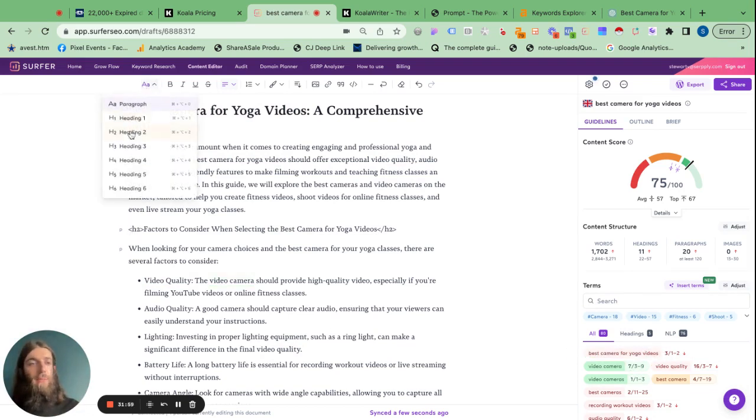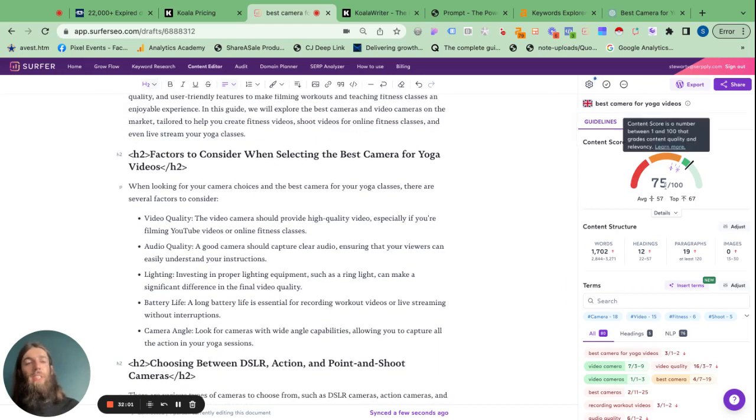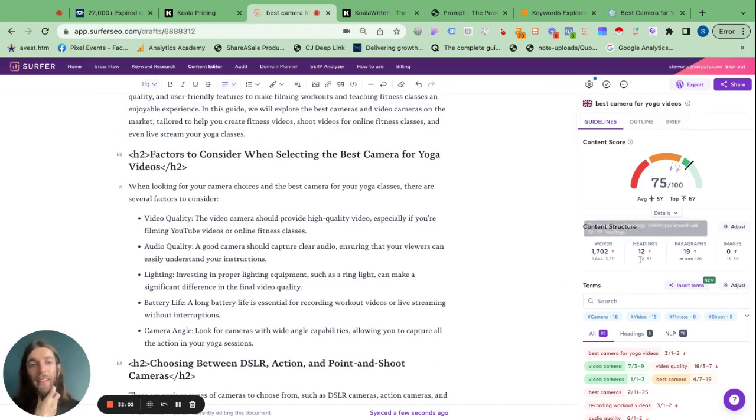So with a few titles, you can see we're up to 75. And like I said, my chat generator isn't great. It's only given me 1,700 words, which is half the requirement, but it was enough to trigger the insert terms function, and the overall content score is actually better than any of the competitors. The top result is 67.